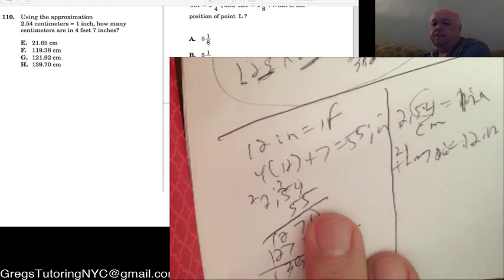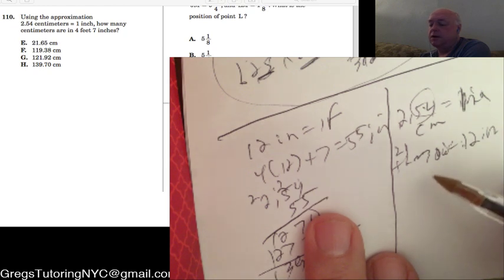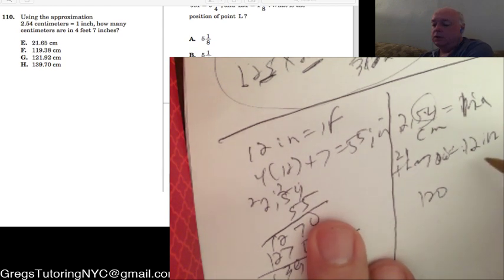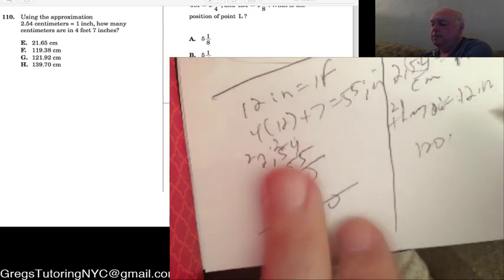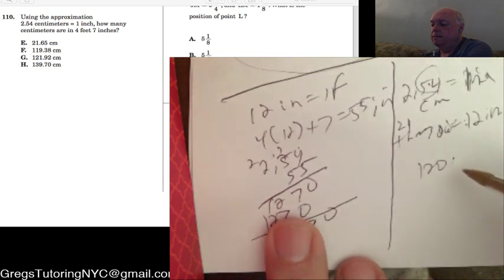Okay? And then if there's 4 of them, we get 30, 60, 90, 120, right? And then we have the 7 inches. So already with 120, we guaranteed it's not E, we guaranteed it's not F. We're almost up to G, and we didn't accommodate the 7-inch part yet. So the answer has to be 8, okay? Right? The answer has to be 8.